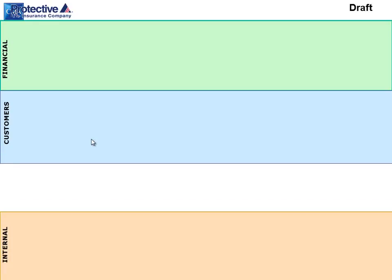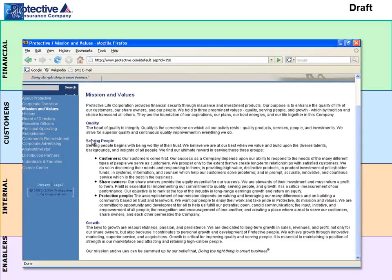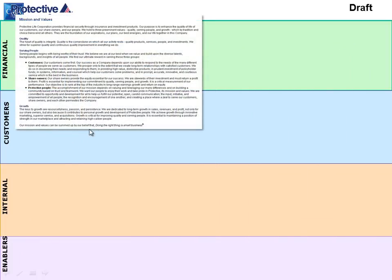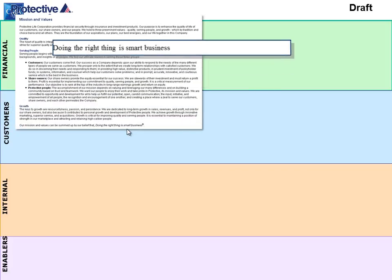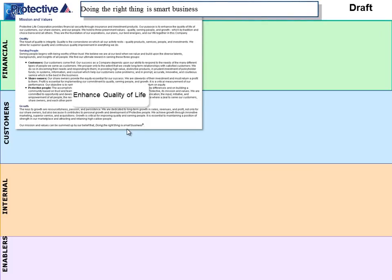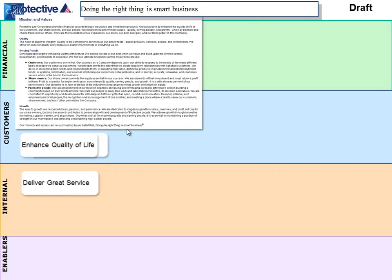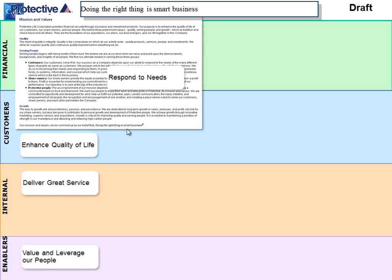So within the concepts of the scorecard, we're going to use the traditional four perspectives of financial, customers, internal, and enablers. Now, if we take those documents and we begin frisking them for some of the core concepts, one statement they make is that doing the right thing is smart business. Well, it turns out that's their guiding principle. So that goes at the top of the strategy map. Now, if we begin taking a look at their mission and values, they have other statements which are important to us. So if we begin frisking those, we can organize those objectives across the four perspectives.